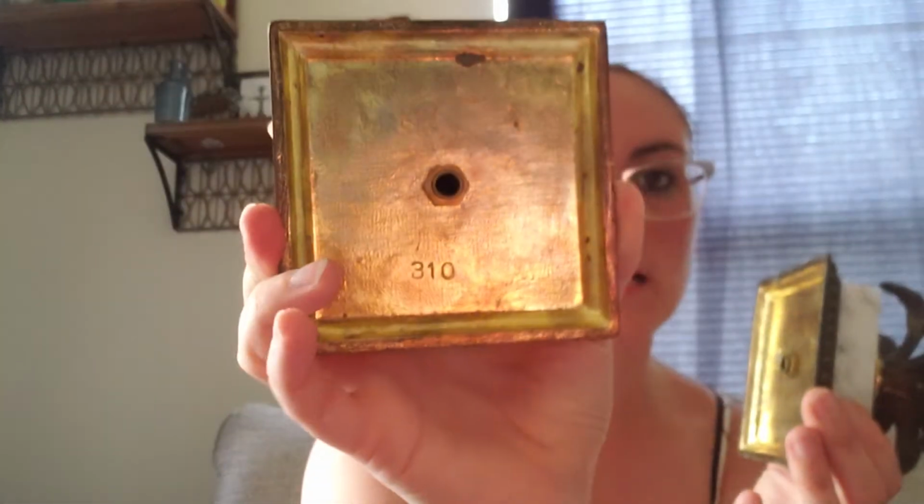Okay, then there are these, they're pretty neat, and I think these will look really cute in my booth. These candlestick holders, they're heavy. They have this marbleized thing on the bottom. They say 310 on the bottom. I don't know what that means, but they are very heavy. They have some candle residue inside, so I can easily clean that up. The brass is really clean. I'll probably just clean them up a little bit, but I think that'll be a great addition to my stand.